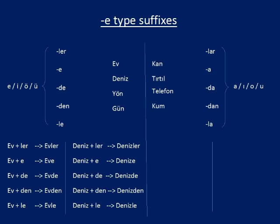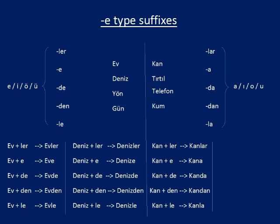So let's add the suffix kan plus ler. As you see, ler becomes lar here because I have to harmonize it. So kan plus e, I changed the e to a because I harmonize it, because with the words that end in a, o, or u, I have to harmonize it. I have to change the e to a. Kan plus de, kanda. Kan plus den, kandan. Kan plus le, kanla.